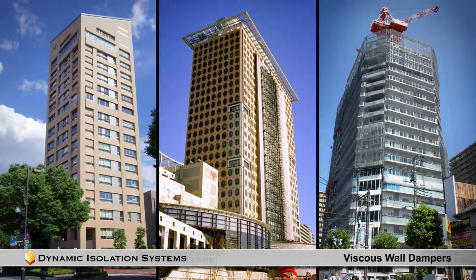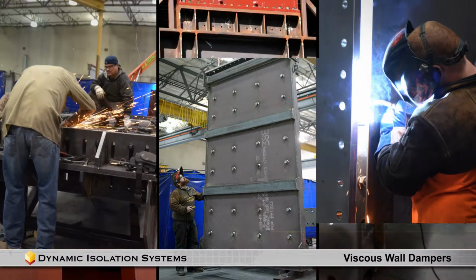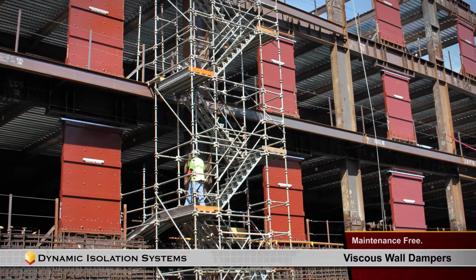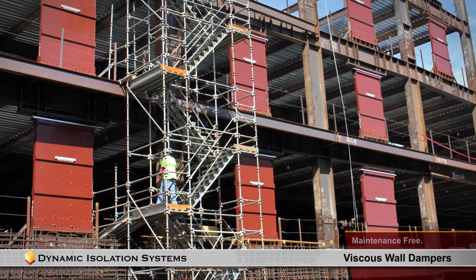Viscous wall dampers have been successfully used in more than 100 structures over the past 25 years. These buildings perform better and are more economical than those with conventional dampers. Viscous wall dampers are maintenance-free. They have no seals, and the viscous fluid is not under pressure.